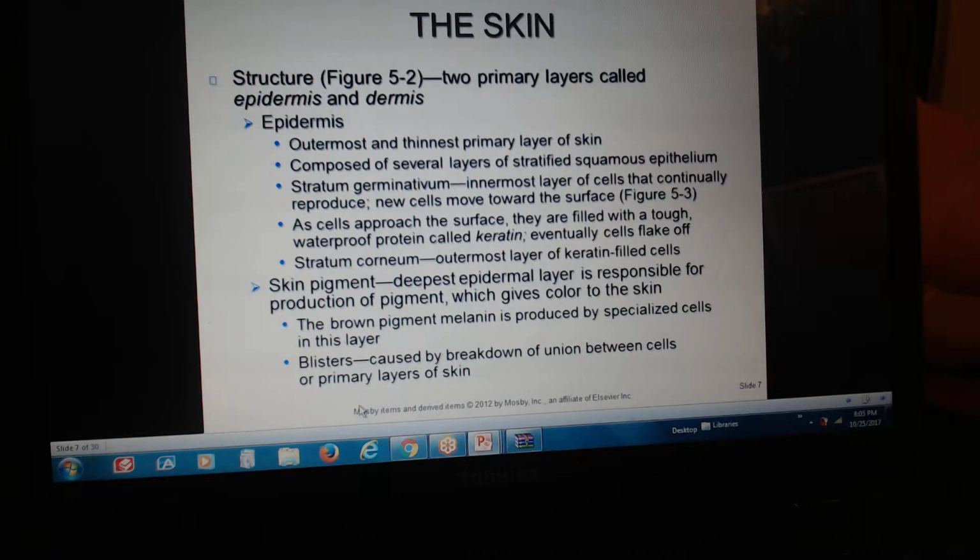Skin pigment: the deepest epidermal layers are responsible for the production of pigment, which gives color to the skin. Okay, we call that pigment melanin, and the cells that secrete the pigment, we call those melanocytes. Now, the melanocytes, as well as keratin that we get through our diet, and the blood in our dermis layer, that's what actually gives our skin its color.